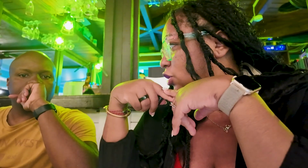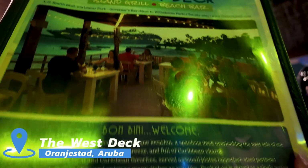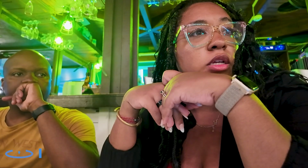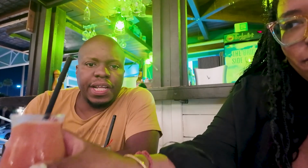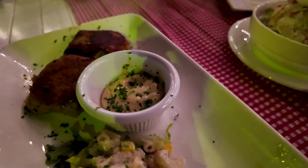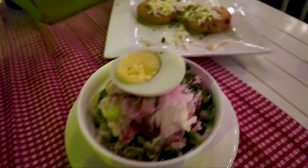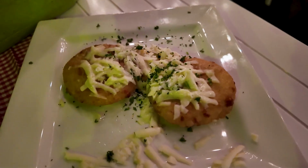Got the national dish, and then we got fish cakes, potato salad, Aruba potato salad, and arepitas. Hey guys, thank you. It's just fruit punch. It's good. That is good. That one I tasted pineapple. It's a little more sour. That's the fish cakes, the potato salad, and the national dish.